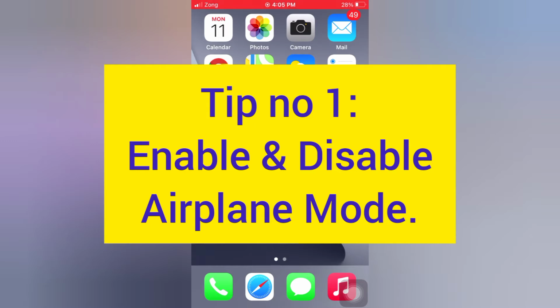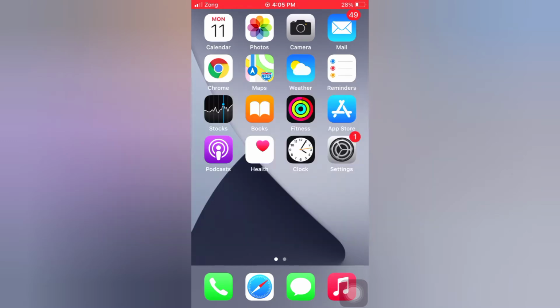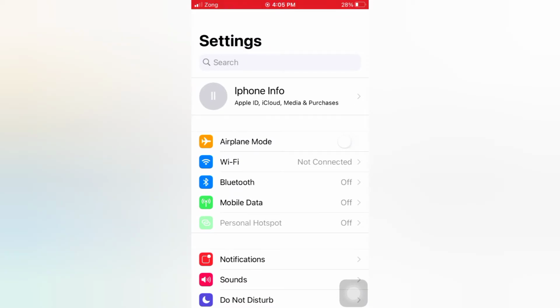Tip number 1. Enable and disable airplane mode. Open the Settings app on your iPhone. On the Settings page, enable airplane mode, then wait a few seconds and disable it.